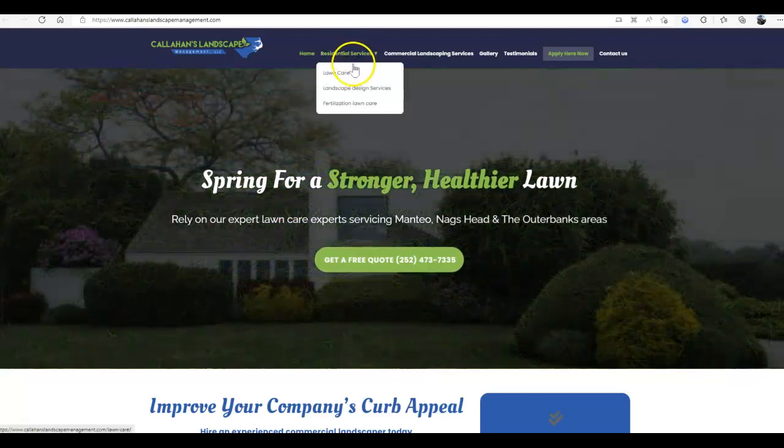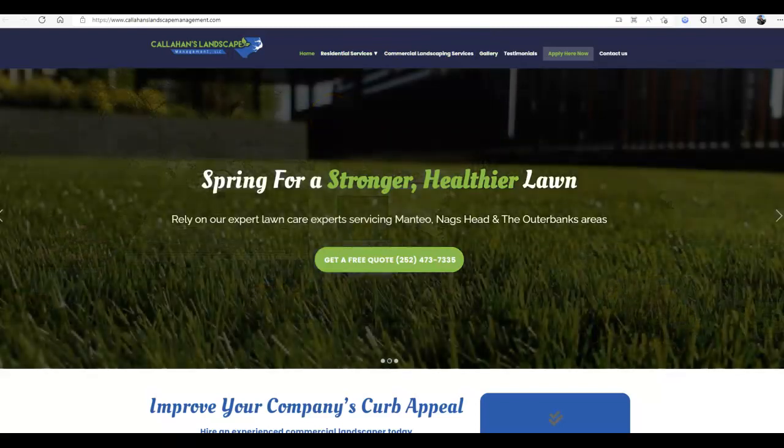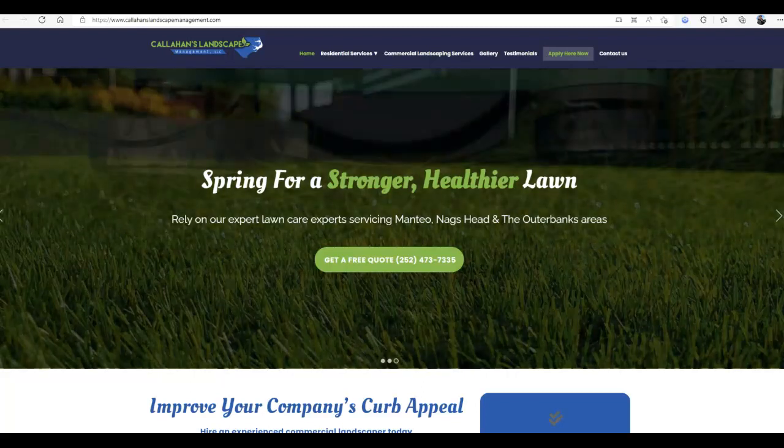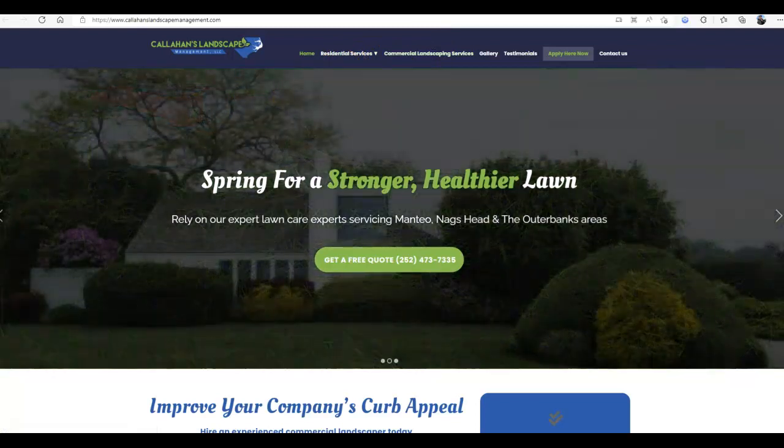So with that, you also want to make sure that any of your back pages, like your services or service areas, which in your case, you could have multiple service areas for different suburbs within the Outer Banks area, just so that you hit the most amount of people as possible. But for the most part, you just want to make sure those back pages have 500 to 750 words of content with good keywords on those pages as well.